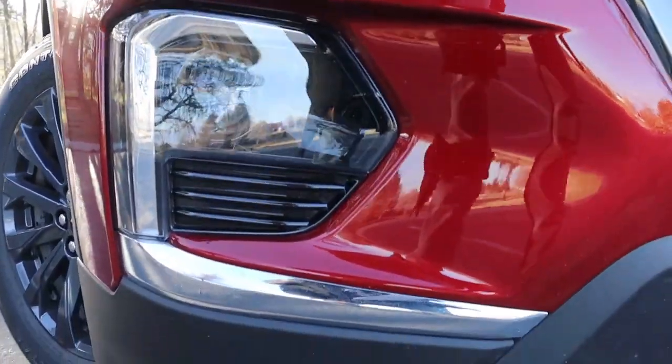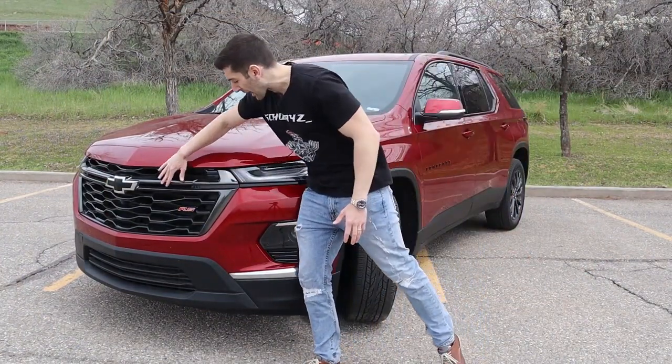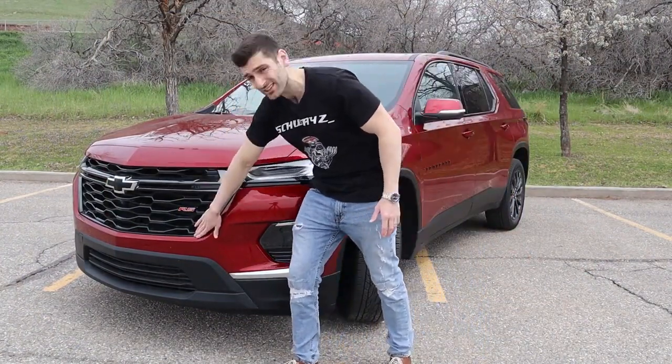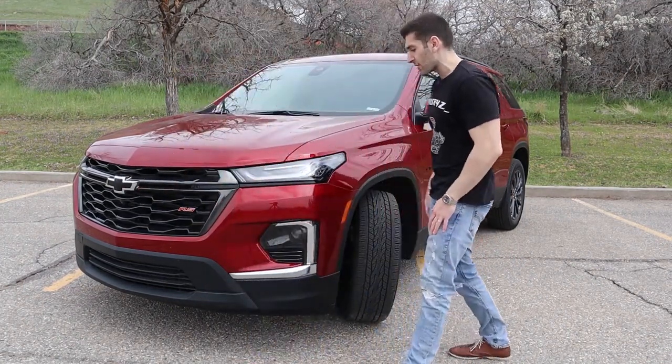I don't know how I feel about that, but I do think Chevy did a good job overall with the design of the front, the way this black chrome kind of bends in over here, and then you have a second segment over here at the bottom. And obviously this one is the RS trim with the black Chevy bow tie.